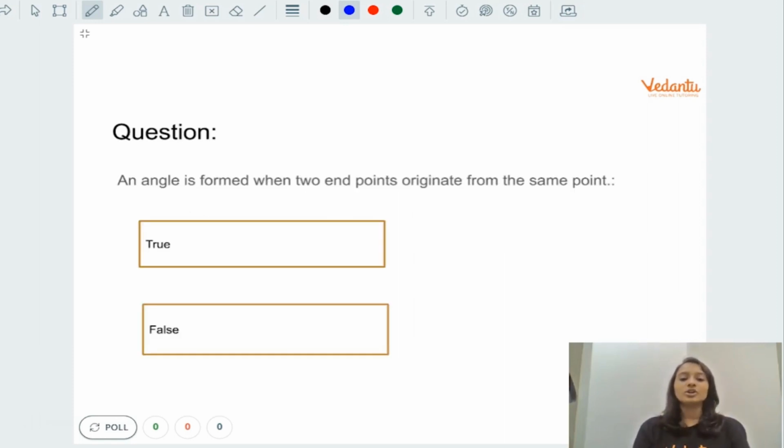The second question is: an angle is formed when two endpoints originate at the same point. Is it true or false? An angle is formed when two endpoints originate at the same point. Is it true or false?